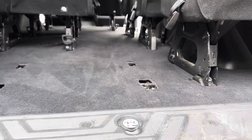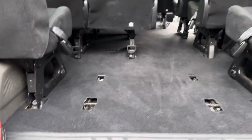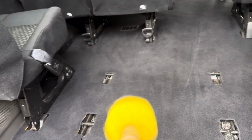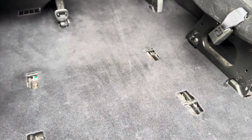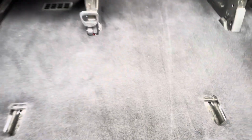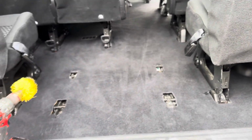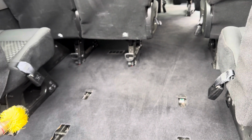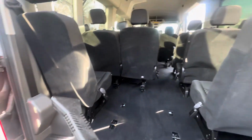I picked up the bigger pieces, but I like to go over it again with the brush for the pieces that didn't come out, like these little pieces. And then after that, I start cleaning the hard surfaces, and then I vacuum up again, and maybe the seats as well.